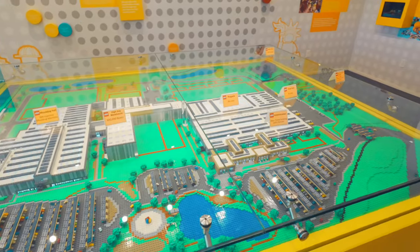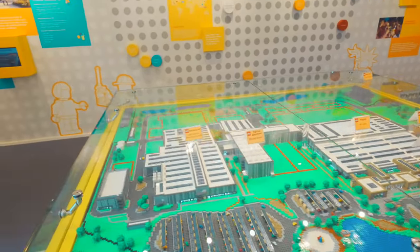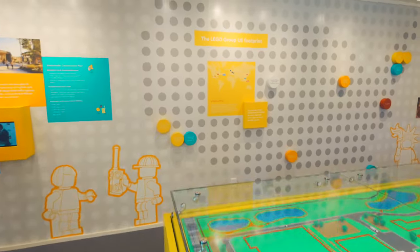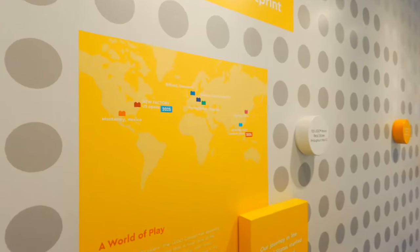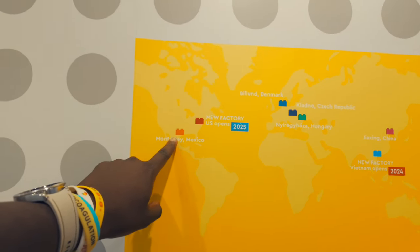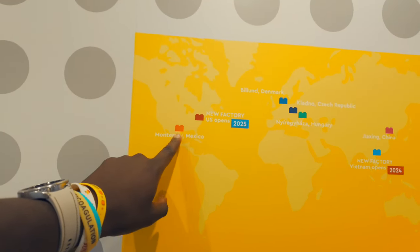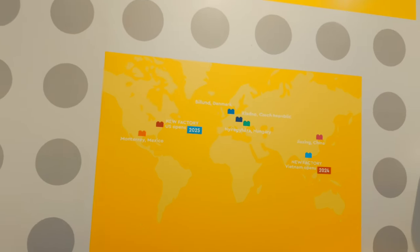And the fact that they're building this plant here in the US, and it looks like this is going to be the first plant in the United States. I'll go back to this map over here. So yeah, this is going to be the first plant in the US because this is in Monterrey. That's in Mexico, not New Mexico. So there's a plant in Mexico and now they're building one here in the US. And I think that's really cool.